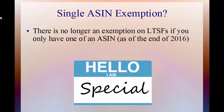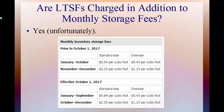In fact, they will charge you for every single ASIN that you have that has been there for 6+ months or 12+ months at those two intervals, regardless of whether you have one or two or three or four or five in stock. So the question sometimes we get is, okay, we're being charged long-term storage fees. Are those in addition to monthly storage fees? And yes, your books and your products that you send into the Amazon fulfillment centers are charged every single month for the space that they take up. And here's what they look like.